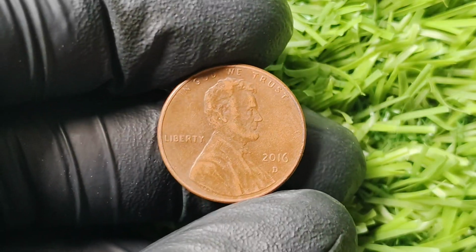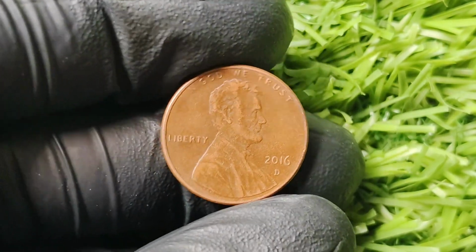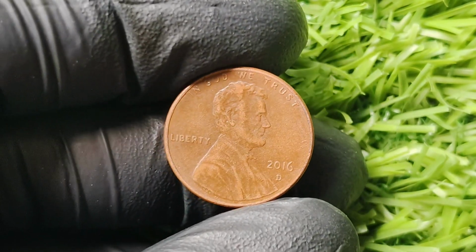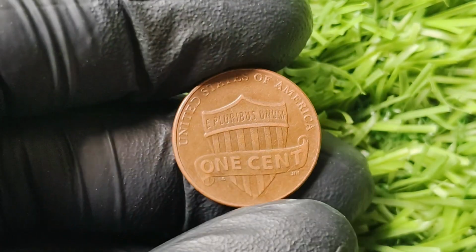Where we dig deep into coins that might just make you richer than you thought. Now picture this: what if I told you that a simple penny, yes, the kind you toss on the sidewalk without a second glance, could be worth a jaw-dropping $1.8 million? Sounds like the setup to a wild joke, right?